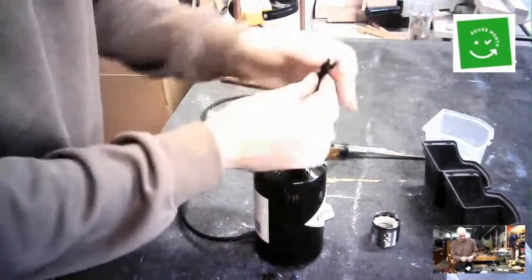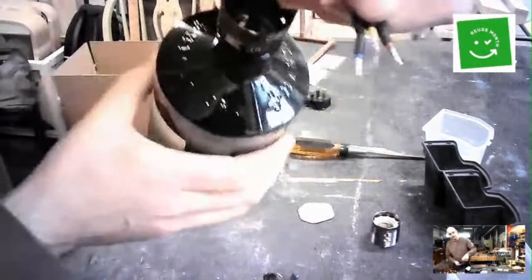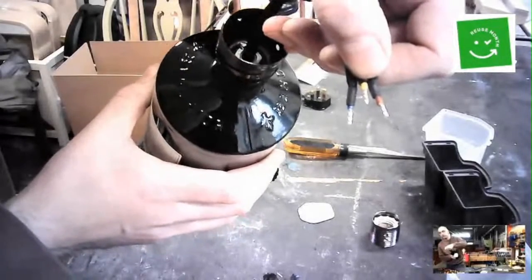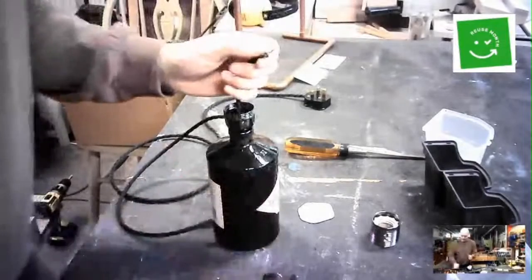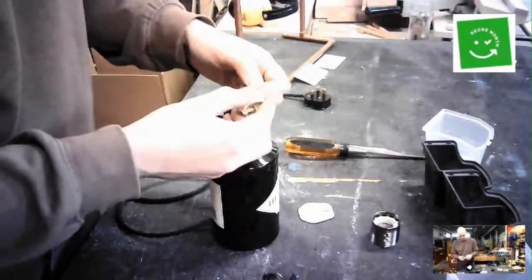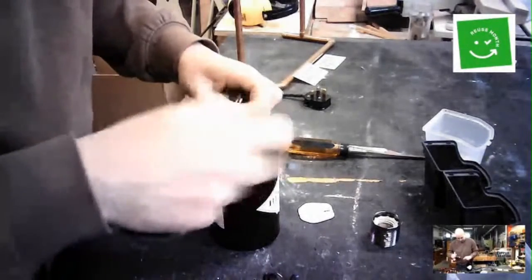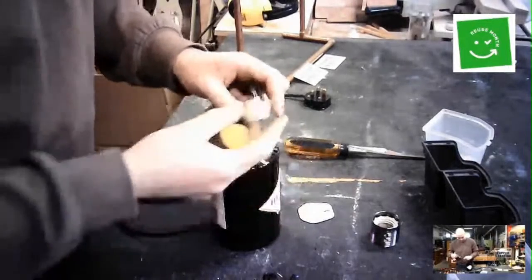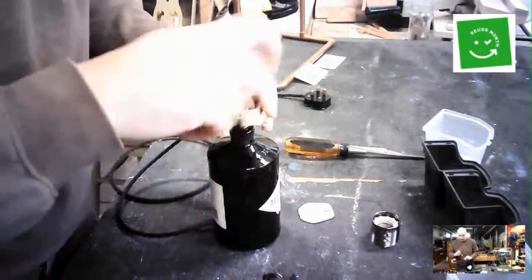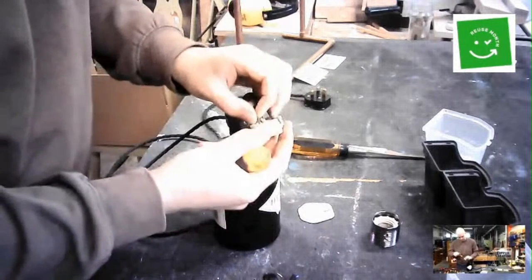Now, so there we have our three terminals. I'll lift it up so you can see. I left a little bit exposed. You've got live is brown, earth is yellow, and blue is neutral. Okay, and now we're going to put on our connector, our bulb holder. So you just pop in your live, you pop in your earth, and you pop in your neutral.